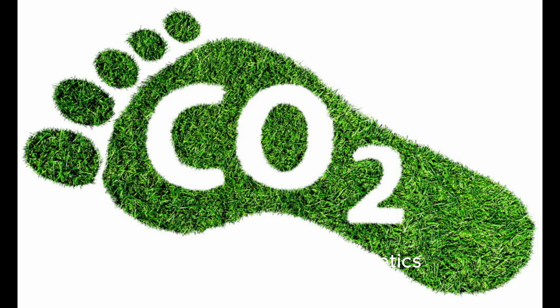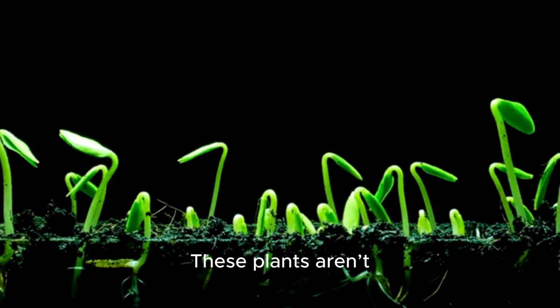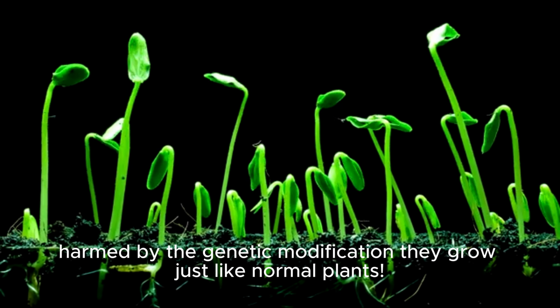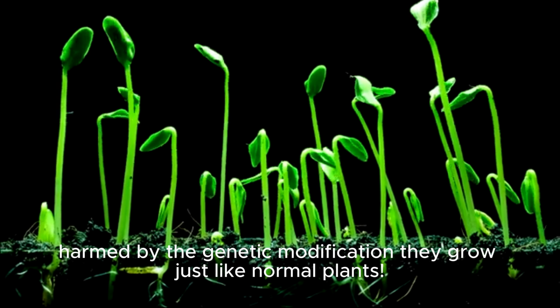This isn't just about aesthetics. We're looking at sustainable lighting solutions that could reduce our carbon footprint. And the best part, these plants aren't harmed by the genetic modification. They grow just like normal plants.